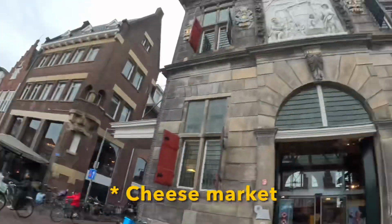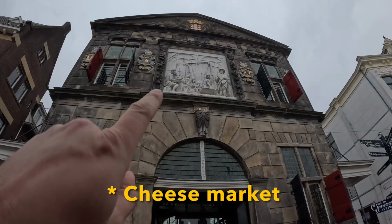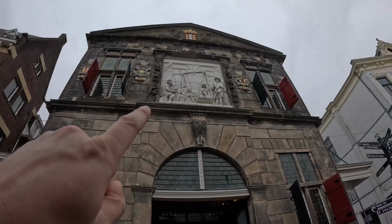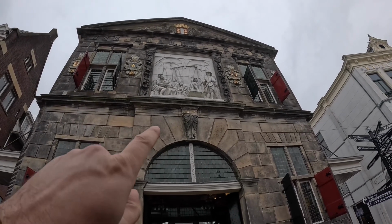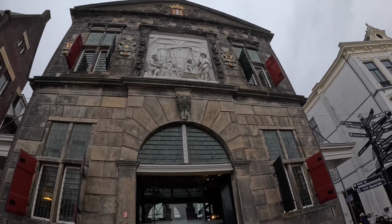So this is the Goudse Waag. This is the old cheese factory. I think now it's a museum. As you can see on the outside, these men are weighing cheeses for the market here. The building is from 1668. It's pretty old. Let's have a look inside.